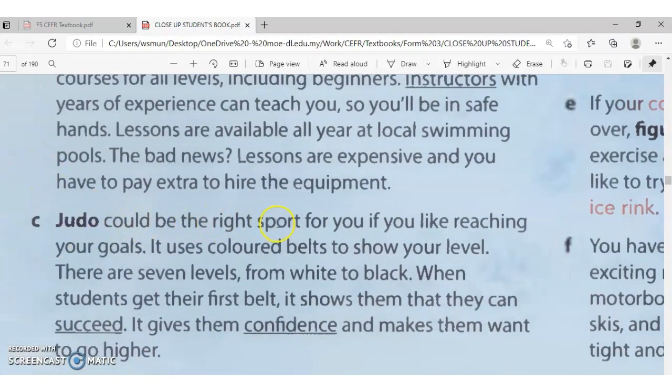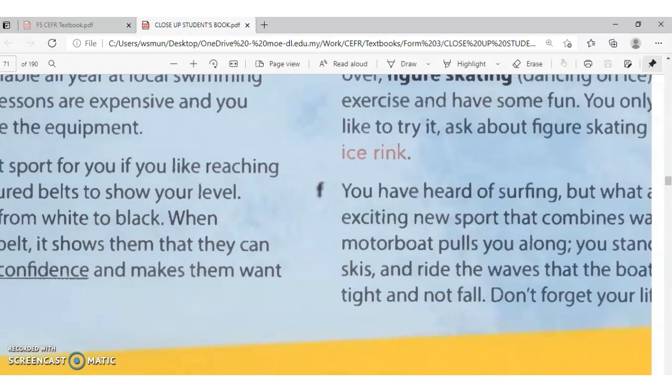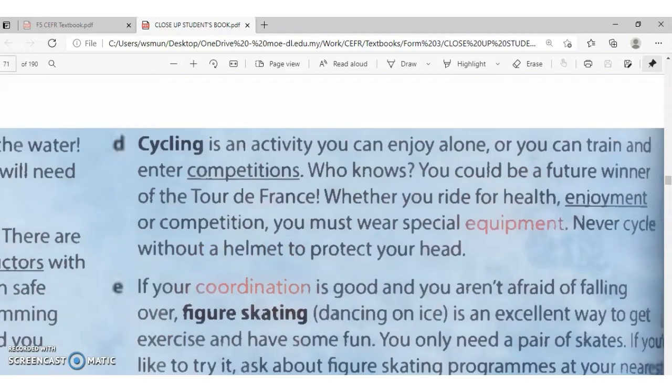Judo could be the right sport for you if you like reaching your goals. It uses colored belts to show your level. There are 7 levels from white to black. When students get their first belts, it shows them that they can succeed. It gives them confidence and makes them want to go higher. So, do you think judo is a suitable sport for Inga, for her to explore the countryside? I don't think so, right? Okay, what about the next one?